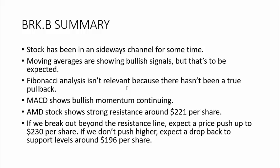So I'm just going to look at this as a channel trade. We have strong resistance around $221. We have strong support around $196 per share. If we break out, I expect this stock to push higher, at least up to and through $230 per share. But of course, if we don't, you could easily see it drop back down and test the strength of that support line down at $196 per share. So that is it for a quick review of Berkshire Hathaway.